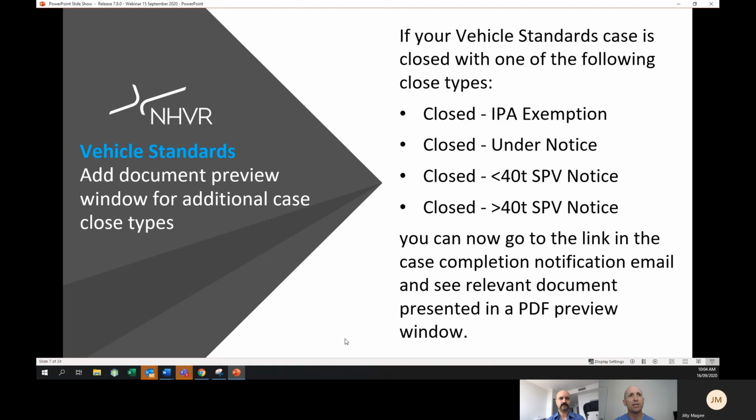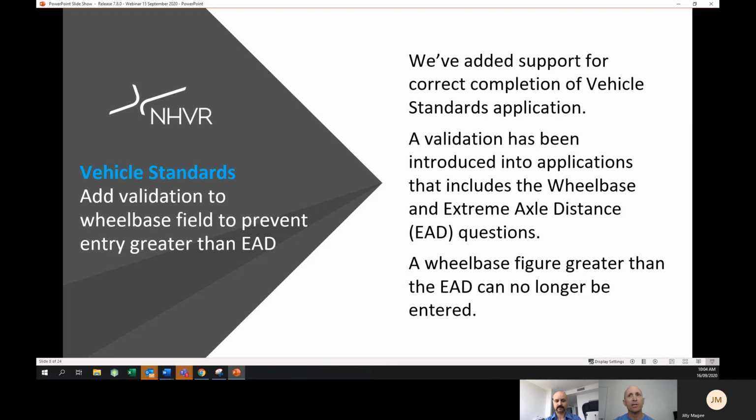The vehicle standards team, so there's another few sort of case close outcomes that they want that same functionality for. So as you can see on the screen there, it's for IPA exemption, under notice, under and over 40-tonne SPV notices. So if you submit a case and it gets closed as one of those close outcomes, then the vehicle standards team can have a document that will be attached to your case. You'll receive a notification. When you click that link, it'll bring you back into the portal and that document will be presented. So that's the first feature, and we'll go through them at a high level, and then I'll go through some on-screen demos to show you how those look.